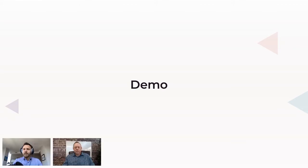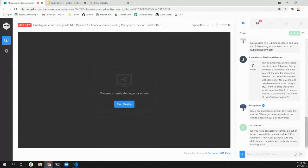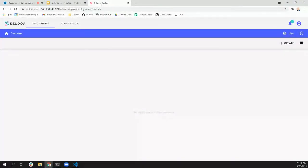So just for a reminder, can you see my screen okay, Jimmy? We have Pachyderm on the left-hand side, Seldon on the right-hand side. And we're going to move over to Seldon Deploy. So this is the main UI for Seldon Deploy.